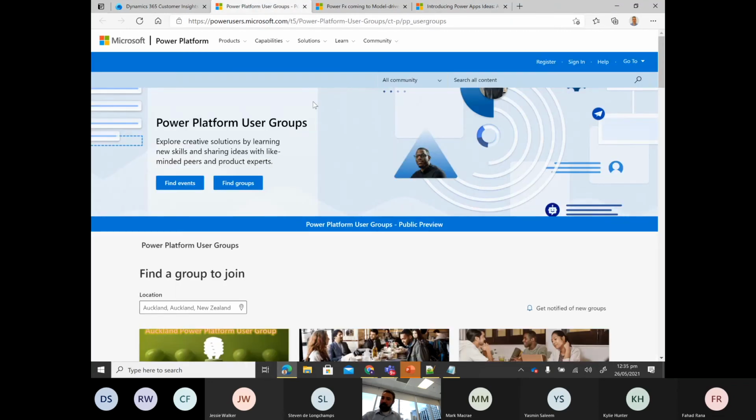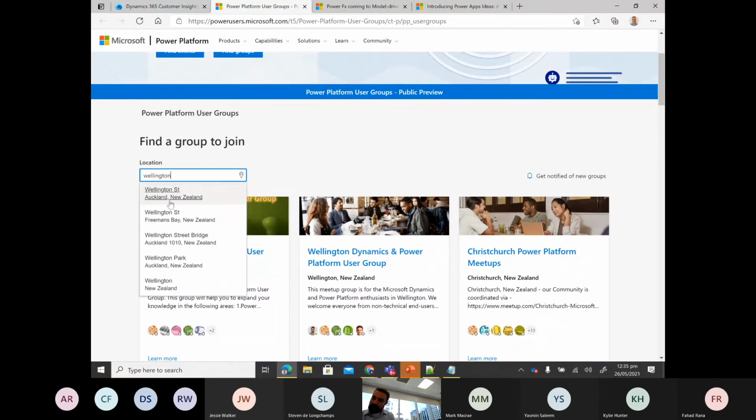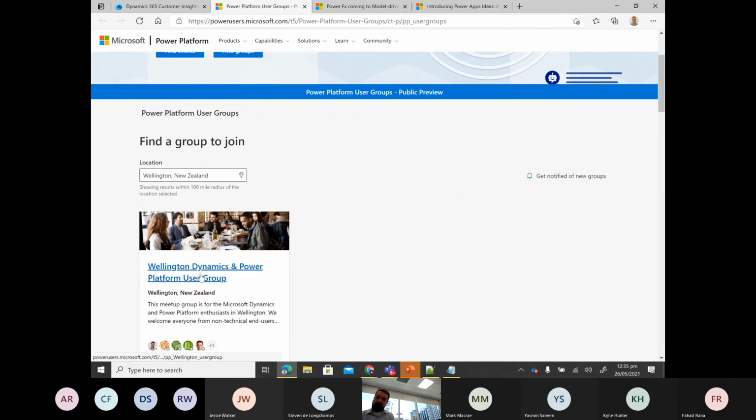Last but not least, before I hand over to Mark, the Power Platform and Dynamics user groups across the globe are now going into a new platform provided by Microsoft. If you go to powerusers.microsoft.com and have a look at the Power Platform user groups, you will be able to find us. If I go in here, find or join a user group, and put in Wellington, Wellington, New Zealand, here we go. And this is our user group.